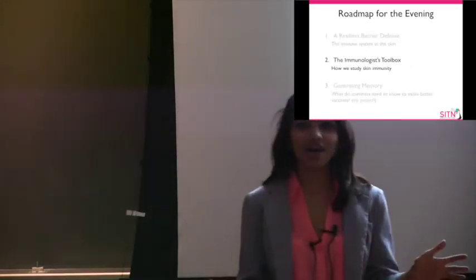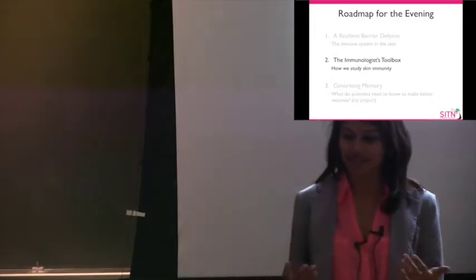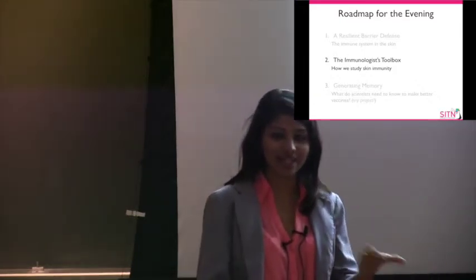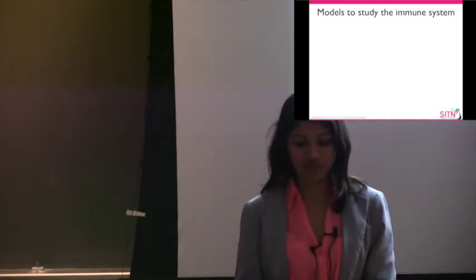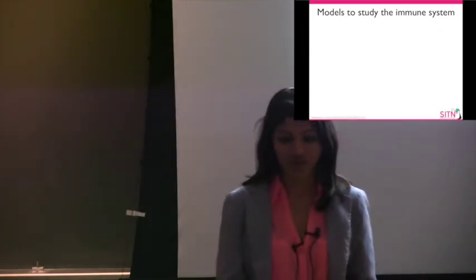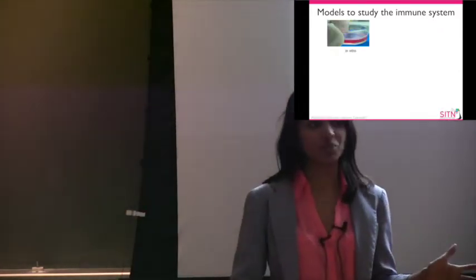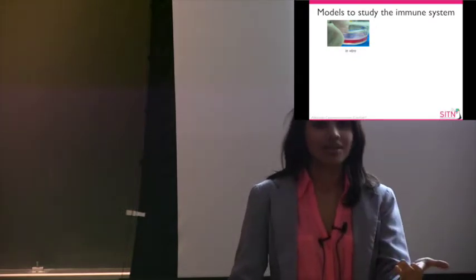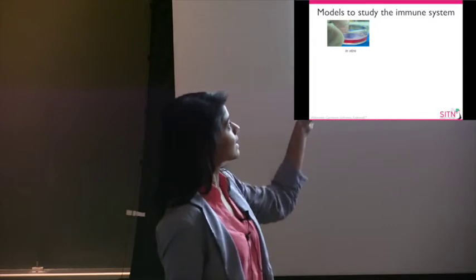All right, so I'll move on to the second part of the talk. So now we know we have to study signals, but how we study signals is something that I really want to get into a little bit more. To understand the way that the immune system works, immunologists can use a couple of different big types of models. One is an in vitro experimental system, where you are culturing cells inside of media in a tissue culture flask, isolated.